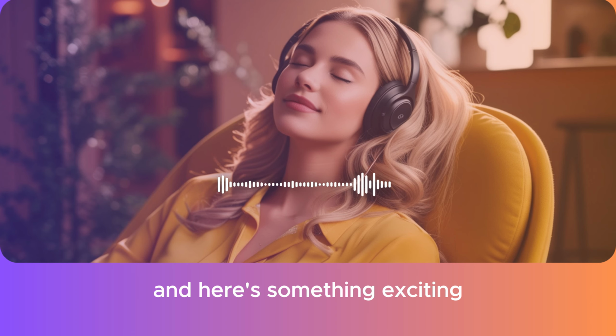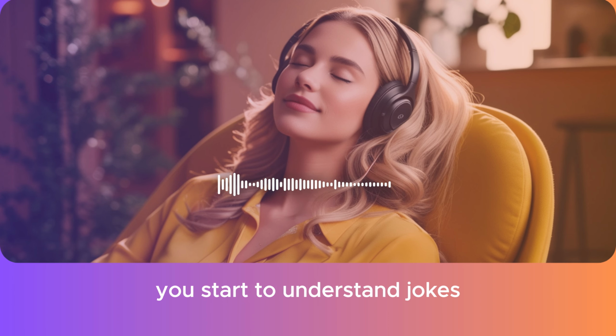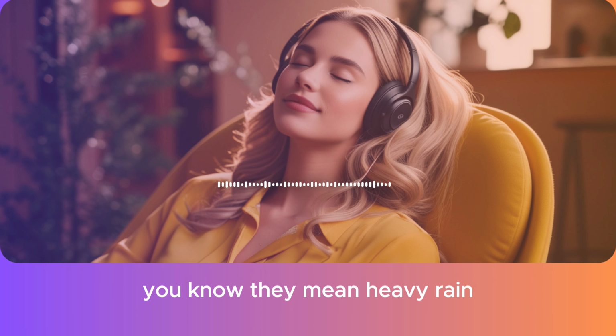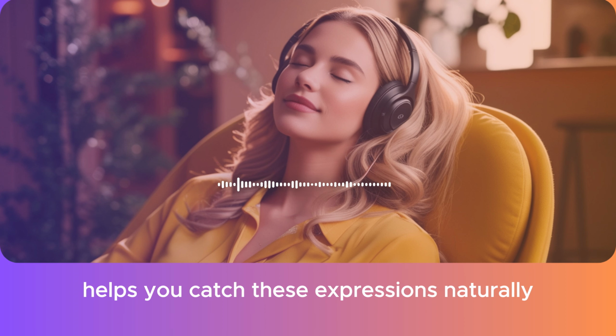And here's something exciting. When you think in English, you start to understand jokes, idioms, and cultural phrases more easily. For example, if someone says, "It's raining cats and dogs," you know they mean heavy rain, not real animals. Thinking directly in English helps you catch these expressions naturally.